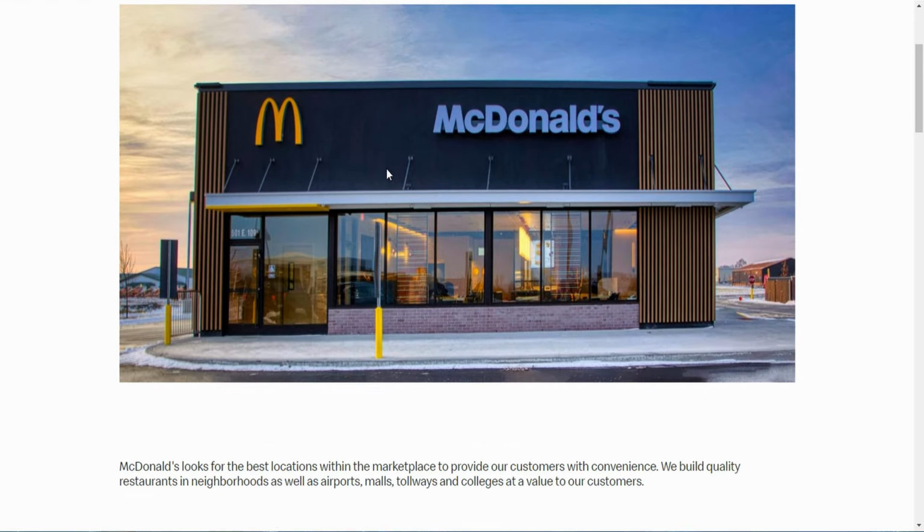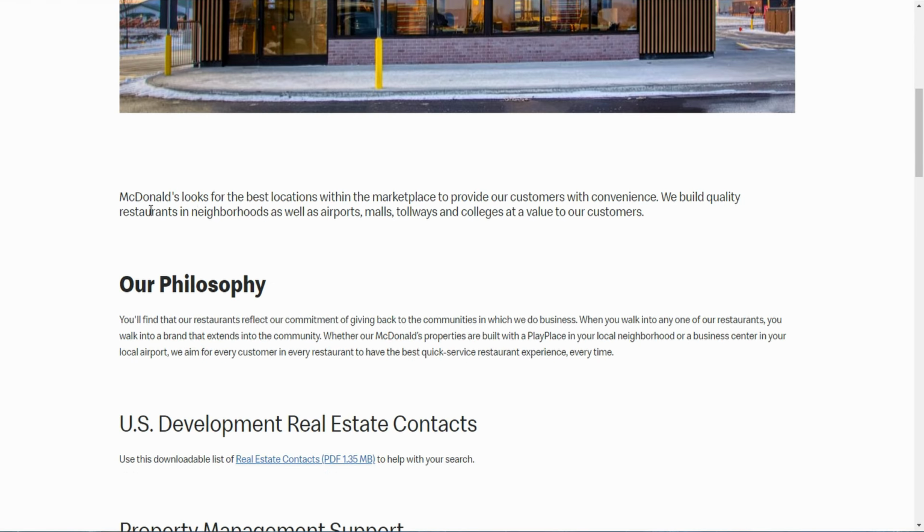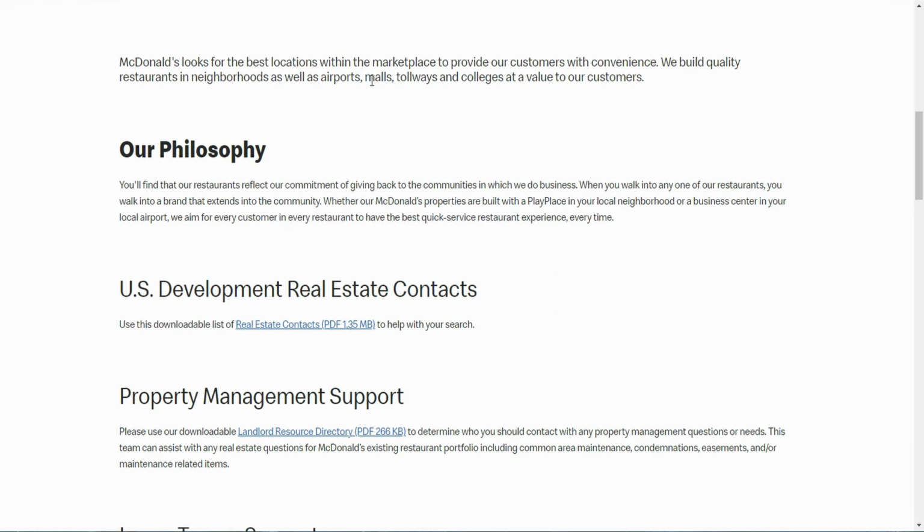So U.S. real estate, let's see what all this stuff is about. "McDonald's looks for the best locations within the marketplace to provide our customers with convenience. We build quality restaurants in neighborhoods as well as airports, malls, tollways, and colleges at a value to our customers." Seen them in airports. Don't know what a tollway is, I'm not gonna lie. Never really seen them in malls and colleges, at least in my area. At the same time, malls are kind of dying though.